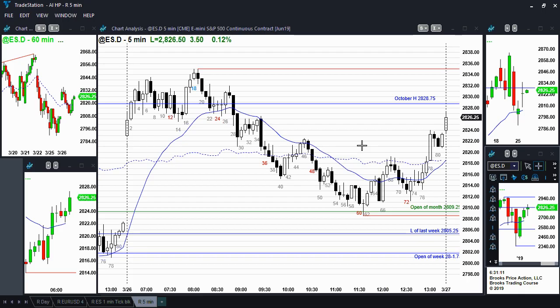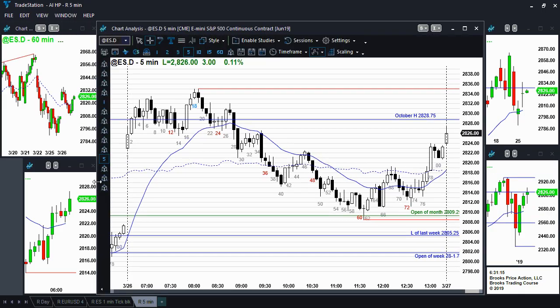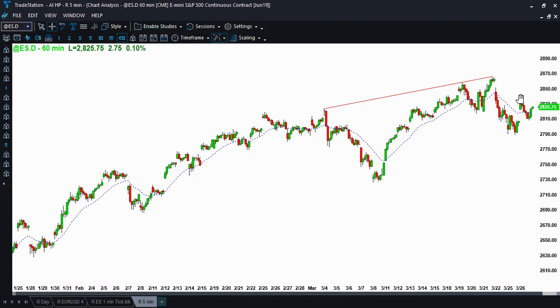So expecting a 100-point sell-off. And the question is, is there anything you can do about it now? I think we're in the buy zone for put buyers. 60-minute chart, might get one more push up, 1, 2, 3 to a wedge, lower high, major trend reversal. Very strong bull trend, 60-minute chart. We may get one more push up to a large wedge top.